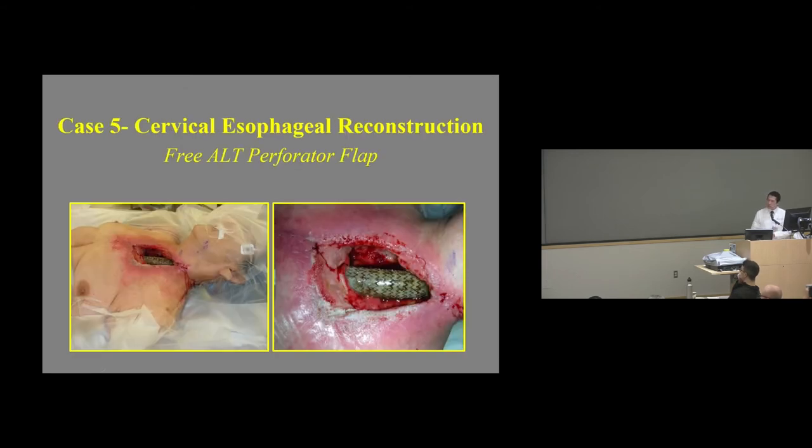Cervical esophageal reconstruction. We have done quite a few with Dr. David Cook's service. This patient had a circumferential cervical esophageal defect. You can see here, from a plastic surgery point of view, this is a two-part problem. One is to reconstruct the cervical esophagus. The other is to cover the neck wound.